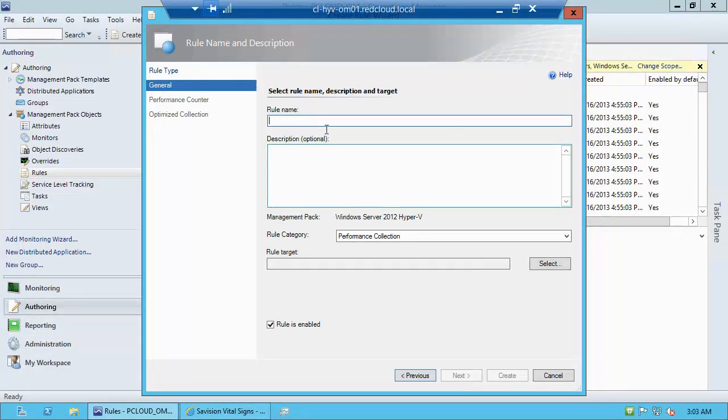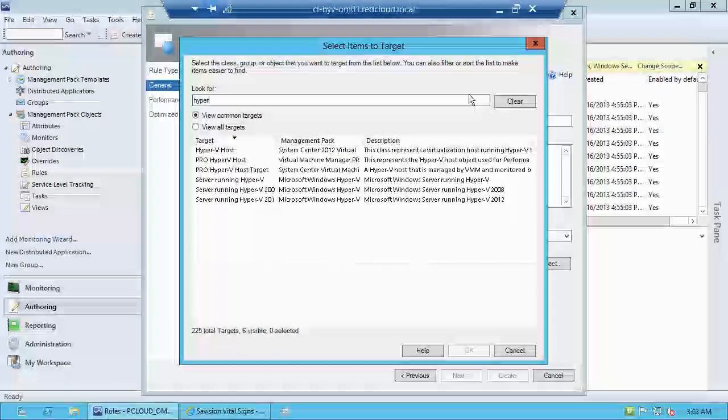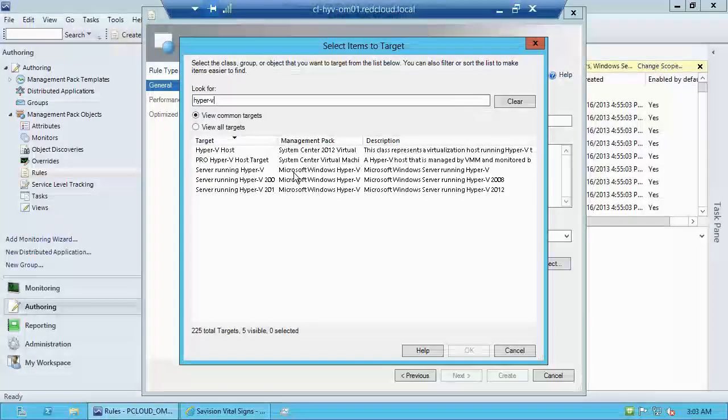Go next. Give it a rule name. If I were to call this maybe Hyper-V Logical Processor, I would then go ahead and target that rule. So I would target this rule in the group that you created. Oops, sorry, this wasn't the group.